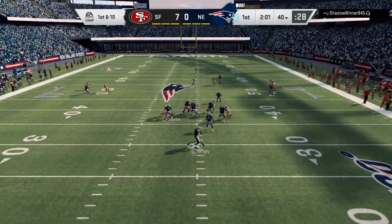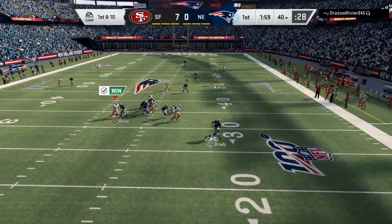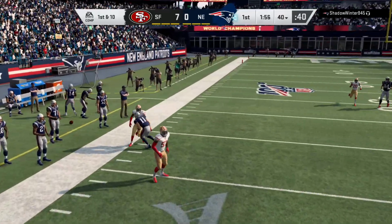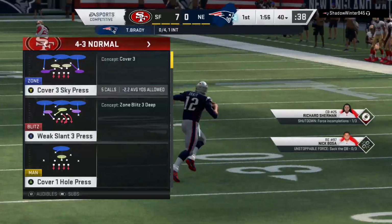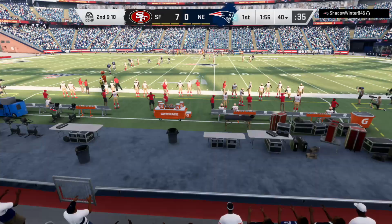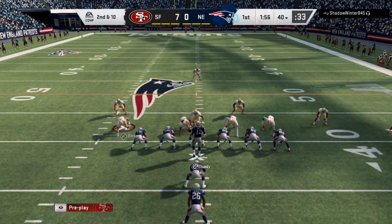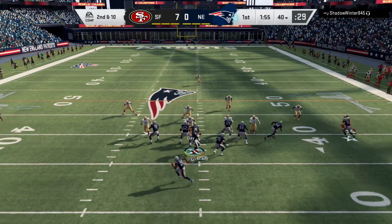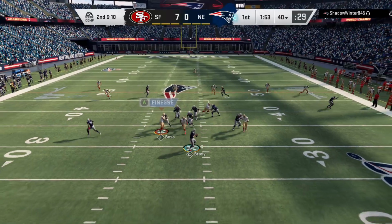Here's Brady. Escaping the pressure right. Trying to lob it in there, but it's incomplete. Julian Edelman, the intended receiver, and that'll bring up second down. Had the right idea there, trying to throw it to the sideline, but he led him just a little bit too much, trying to get it out to his receiver. Ends up falling to the ground, incomplete.